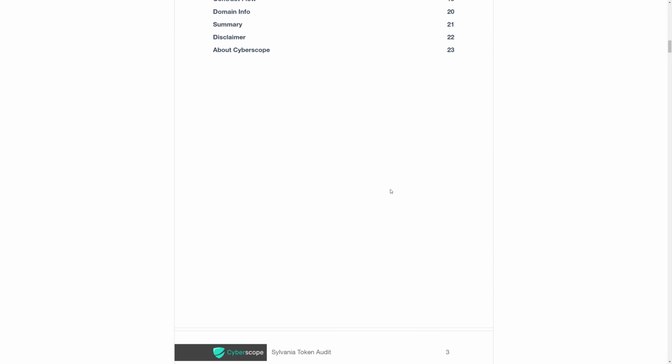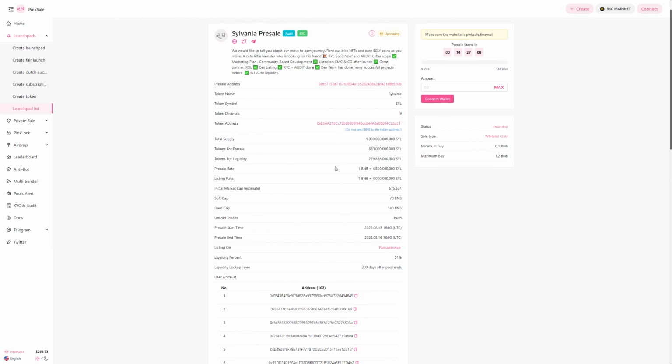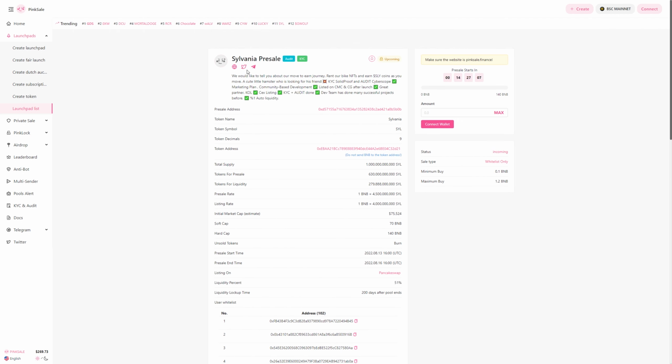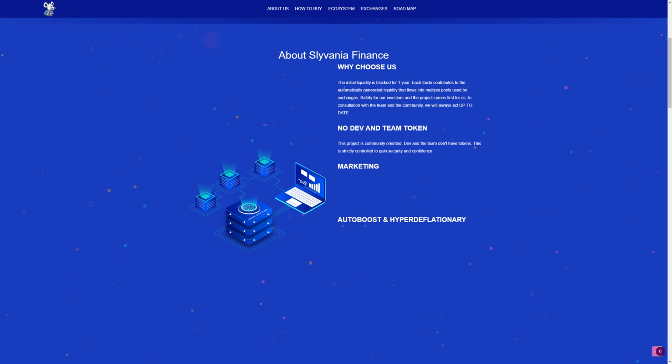Now, normally I would stop right here, and that would be the end for me because I know I'm not going to get onto the whitelist, but I want to show y'all a couple more things. So let's check out the website real quick, and we can just see how the website looks. Okay, this is like a standard template.